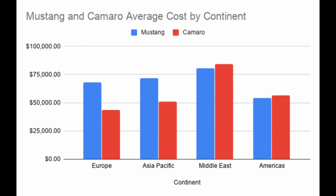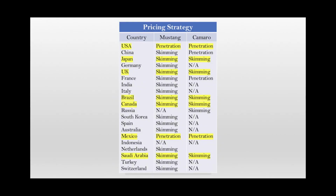As you can see in the chart, similar price points for the Mustang and the Camaro in the Middle East and Americas suggests that competition is more intense in those markets. As for pricing strategies, the Mustang GT Premium Fastback and its competitor, the Camaro LT1, differ in pricing strategy in only two markets, China and France. In both China and France, the Mustang is priced to skim, whereas the Camaro is priced to penetrate the market.